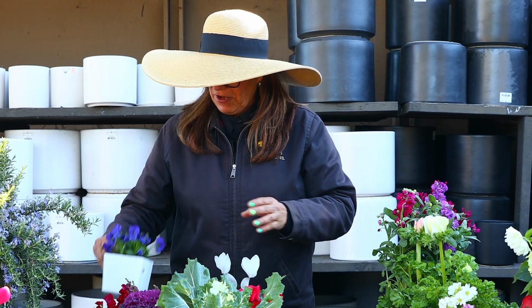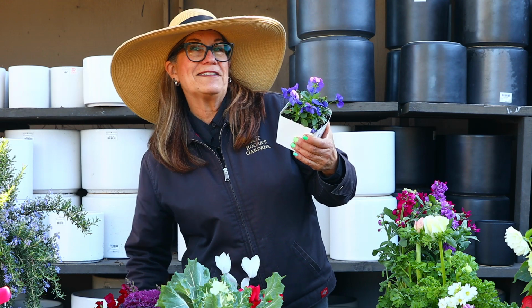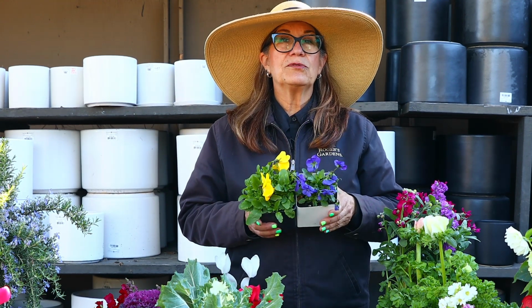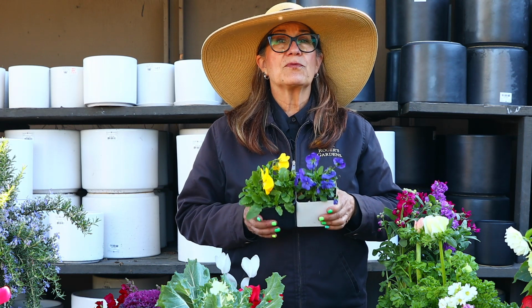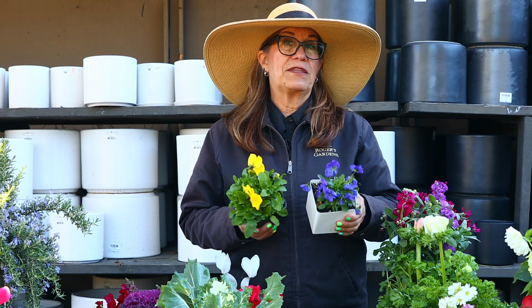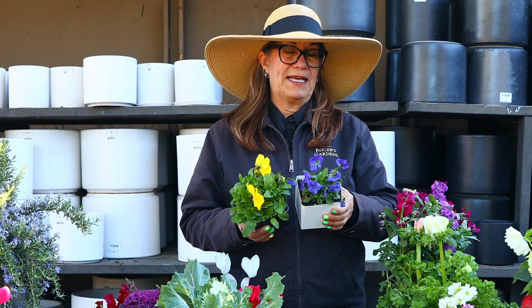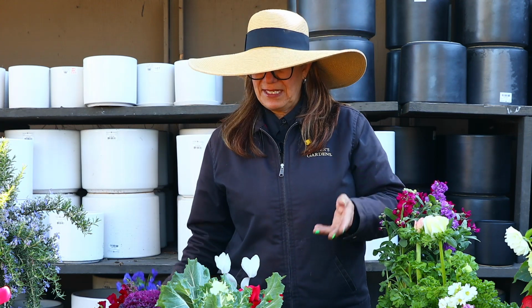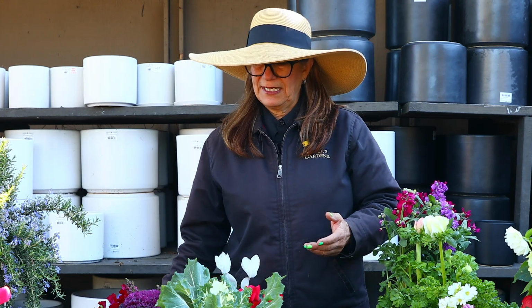We also have our favorites here, which are violas and pansies. These are a great cool season plant that'll last a really long time, probably through spring, as long as the weather stays relatively cool where you plant them, and they come in so many colors. They're just gorgeous, and they really just go with so many things. You can plant them with other plants as well.